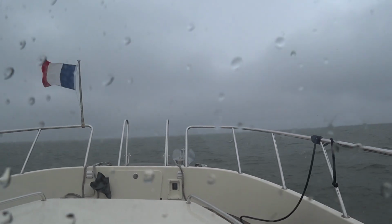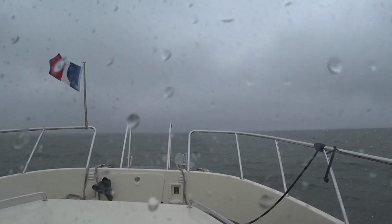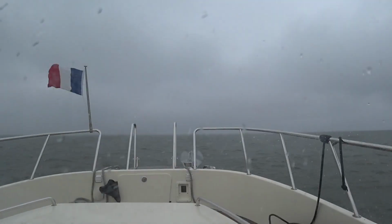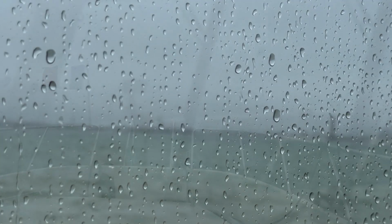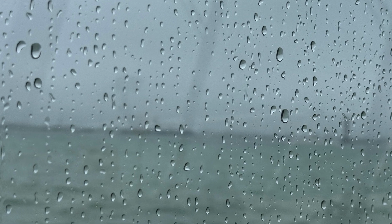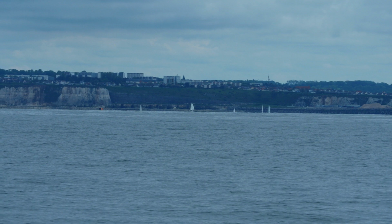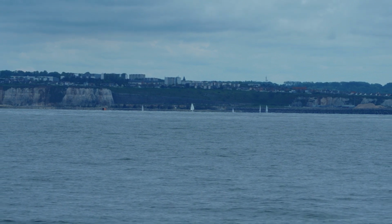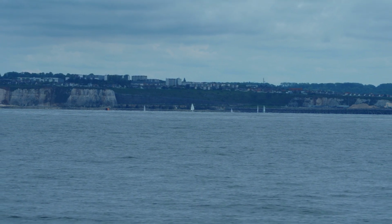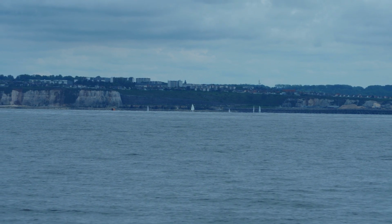However, a ferry from Calais comes rushing in on our port side with a speed of around 25 knots. It's a bit intimidating, but we keep course and speed, and the ferry crosses nicely behind us at sufficient distance. In this area, there are again a lot of traffic control VHF channels for port approaches. We just listen and bypass some large shipping traffic.